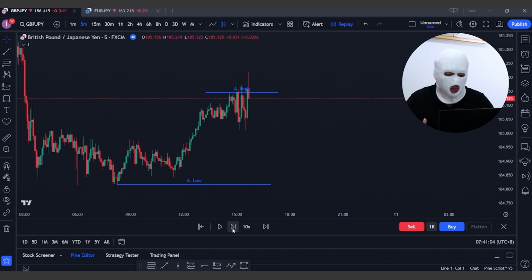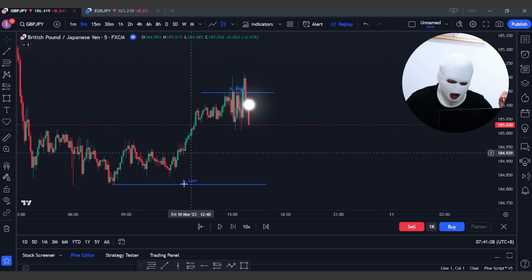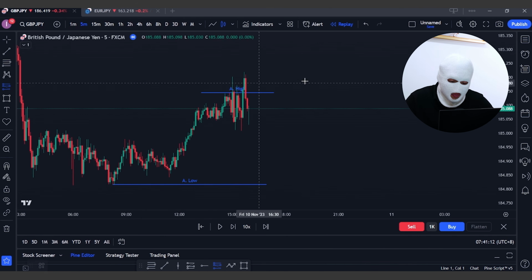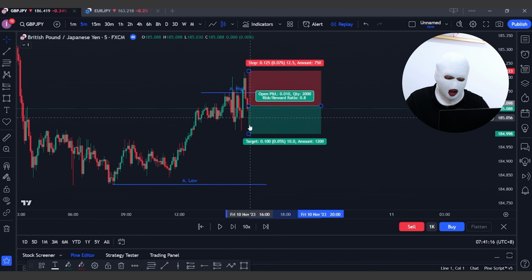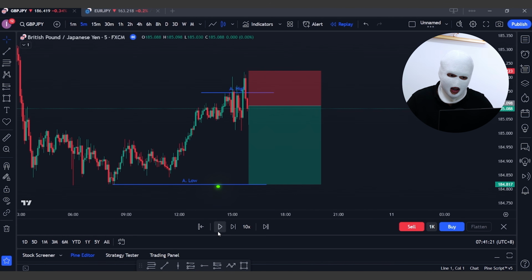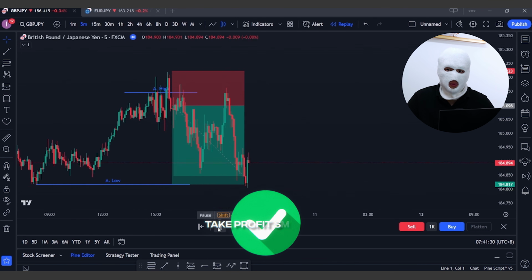After a short while, price creates a bearish fair value gap as seen by the 3 candlestick formation over here. So what we do here is that we place a sell limit at the new fair value gap. We stop above the high and target the Asian low that hasn't been swept. Now this is what we call the sell side liquidity for Asia, and this is what we're aiming for. Let's see how it plays out. And there we go, TP smashed as well.